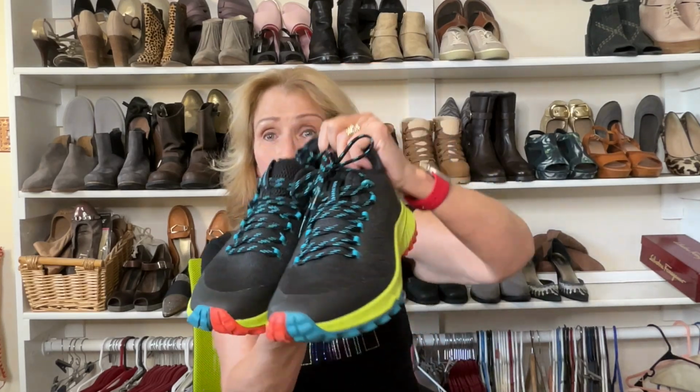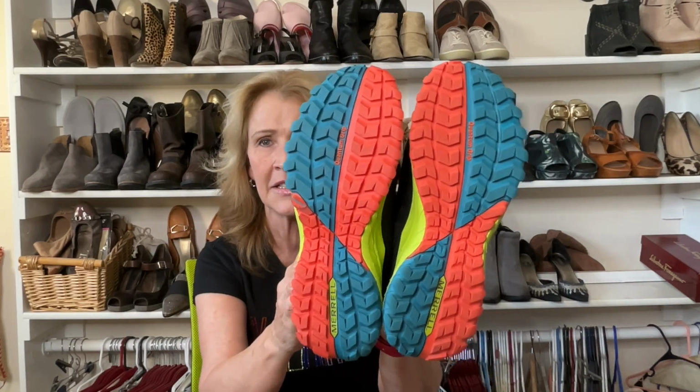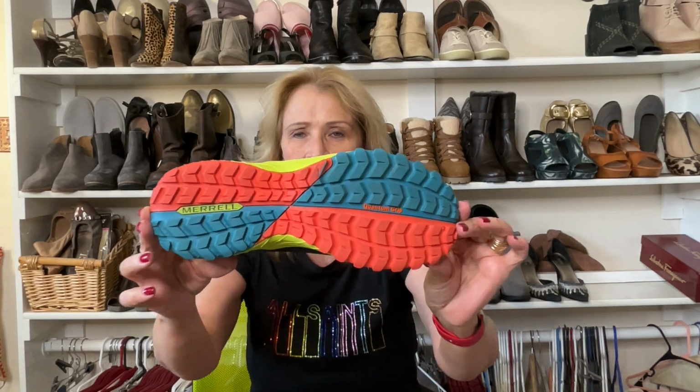Next up is a pair of Merrells. I thought these were sneakers. They are in excellent condition. I do not buy or sell many running shoes, but I do get them as donations, and that is normally what prompts me to look them up. This is actually a hiking shoe. Merrell markets this as a hiking shoe. These, I believe, are a size 10, and they're in excellent condition.